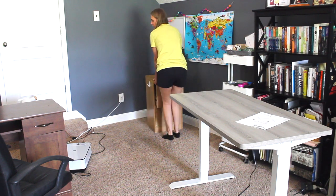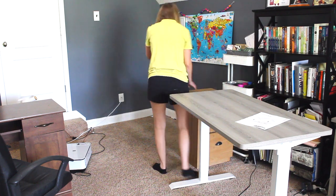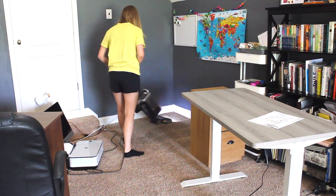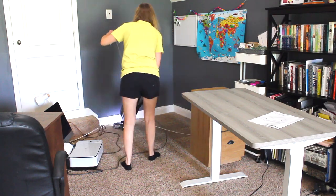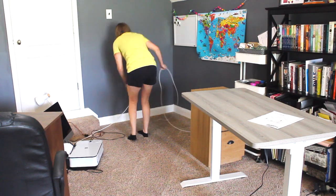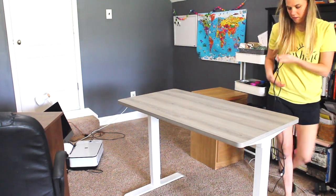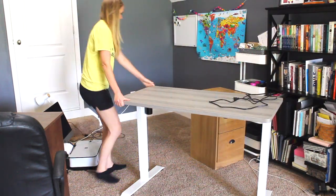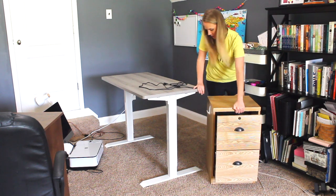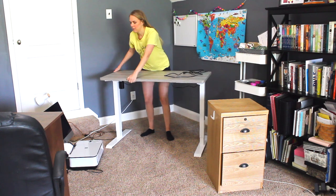So it is electronic. You plug it into the outlet and it has different settings. You get three different presets, just like your car. When you get in your car, you might have settings that automatically adjust to different drivers. This desk, you can press 1, 2, or 3 and adjust it to whatever height you have it set at. So I made my three settings for three different things. Number one is for standing. Number two is for sitting and working at my computer. And then number three is also for sitting, but it's a little bit higher.